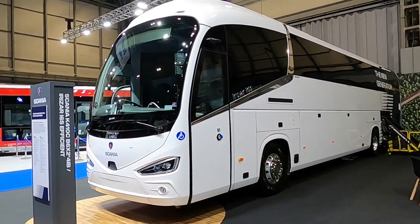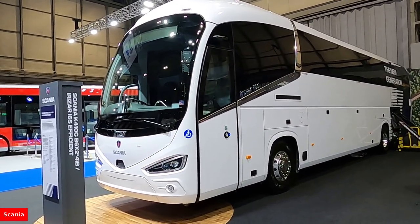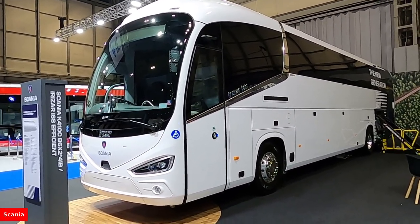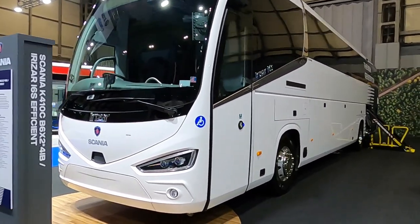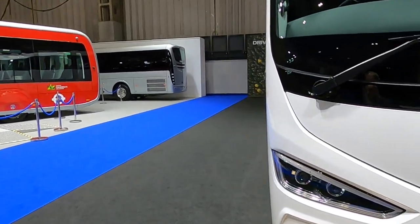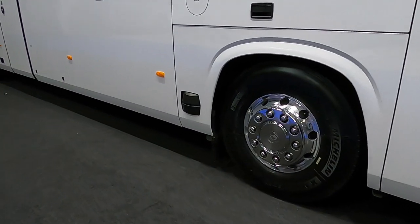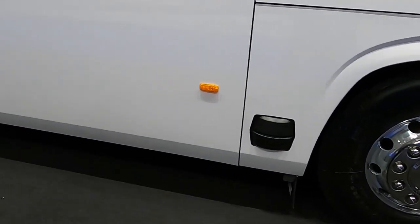Then we have a Scania K410C V6X2 on an Irizar i6S body. Rear wheelchair lift fitted. Tide protection sensors.